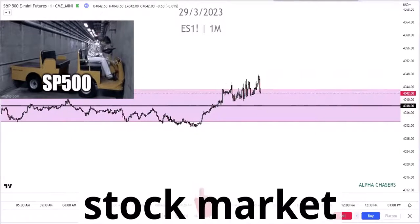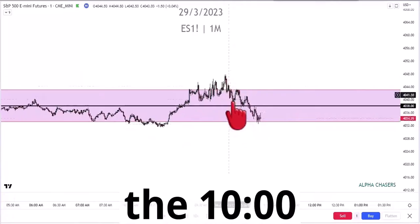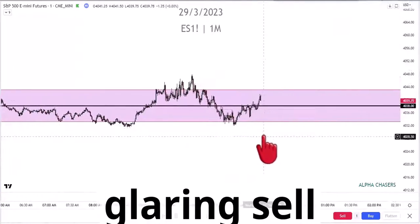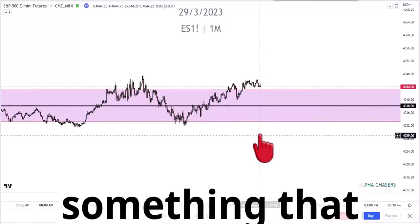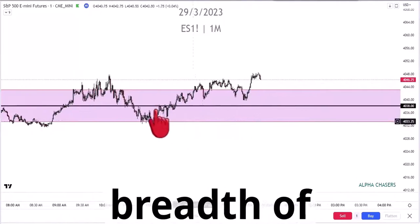Another day in the stock market where we were range bound for the majority of the day. We had the 10 o'clock sell-off as we usually get. We are getting a glaring sell signal that I'm going to walk through. We've seen this twice, and twice it's worked in the past 12 months, so it's something that we definitely have to pay attention to. Also, we have to understand what's going on with the breadth of the market.